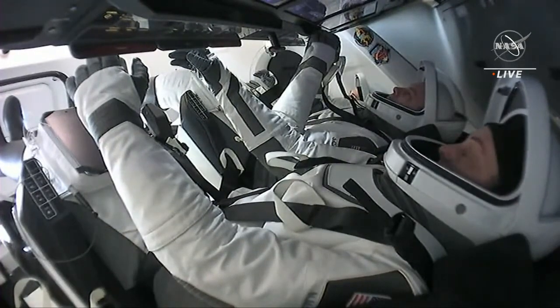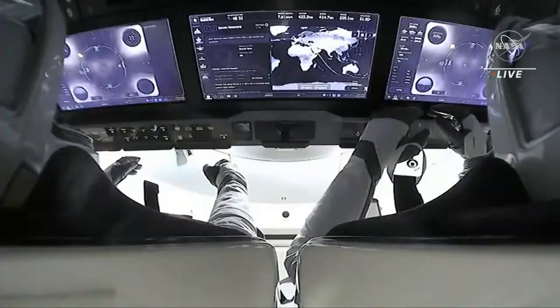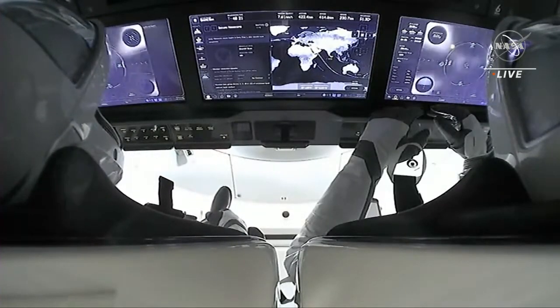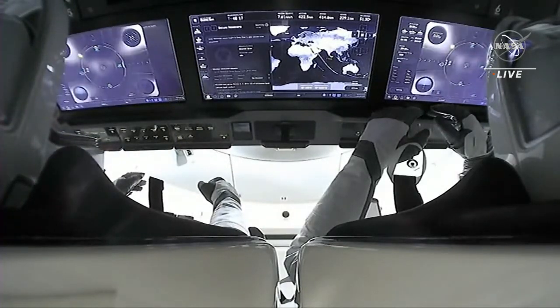As you can see on your screen there right now, Nicole, Josh, Koichi, and Anna are using their screens to keep tabs on that burn duration, the Draco thruster firings, which you can see lighting up on those displays in front of them, the trajectory details like the entry angle, capsule perigee, and how much distance remaining until deorbit burn termination. So in that center screen, you can actually see their planned trajectory there.